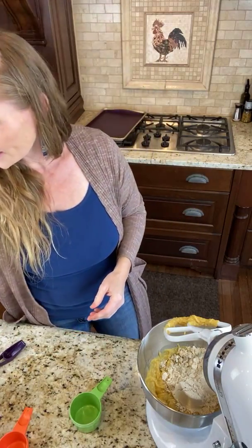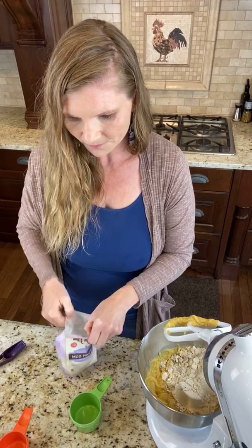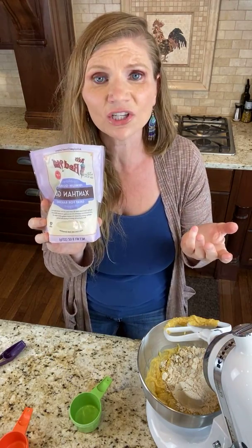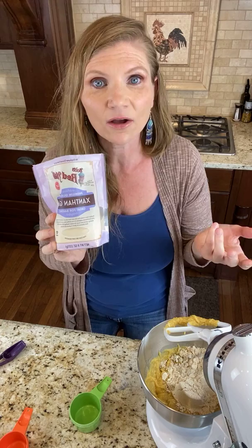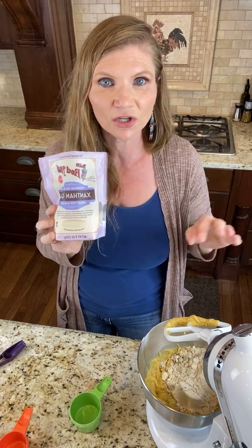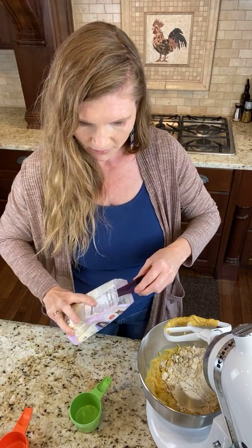All right, so that is baking blend. Then we're going to add xanthan. So I just get xanthan from Amazon. You can get it in the specialty section at Whole Foods or Target. It's usually in the baking aisle, but sometimes they put it in the specialty gluten-free area, so you might have to ask. I'm gonna add 1 teaspoon of xanthan.